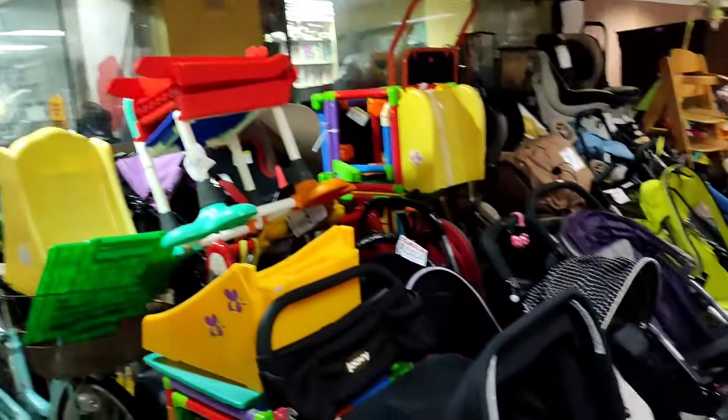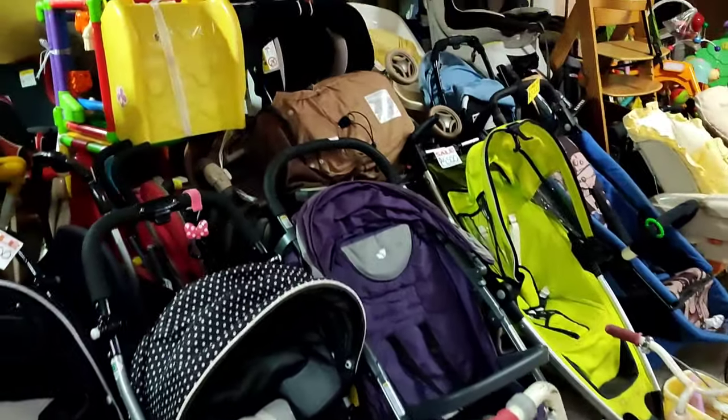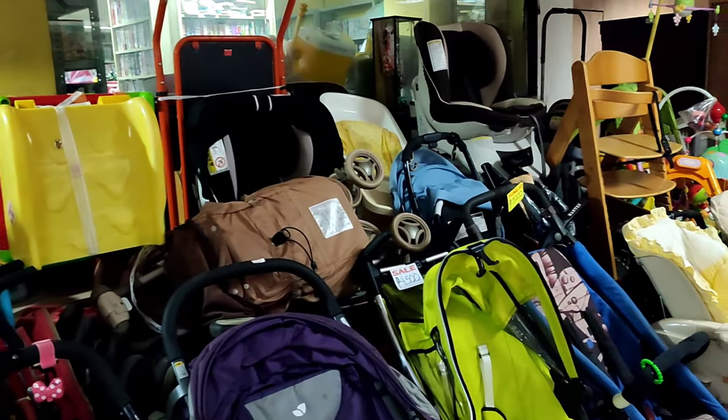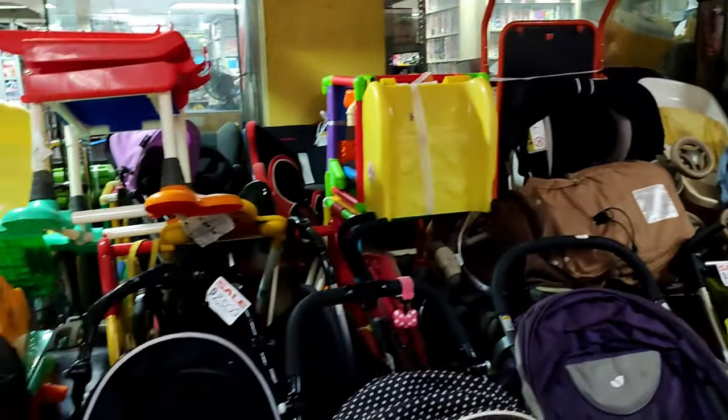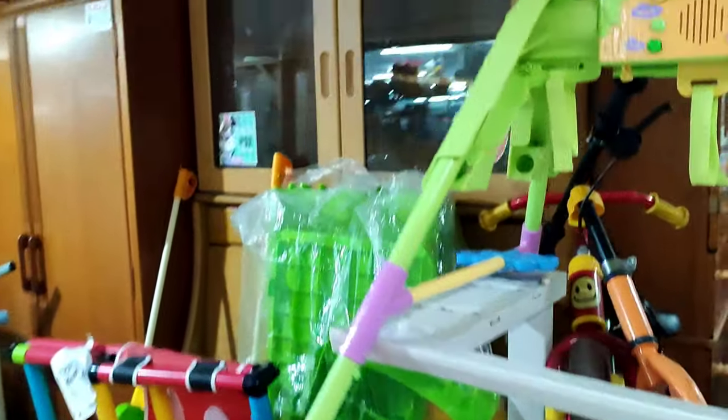Today, andito tayo ngayon sa Japan Surplus Store. We're gonna be looking for home decor and furniture para sa bahay. So break muna sa mga damit. Let's go shopping. So first time ko dito guys. Ang laki pala nito sa loob. Mukhang maliit lang kasi siya sa labas.